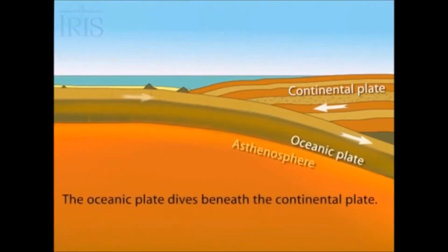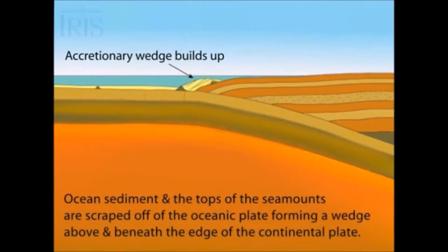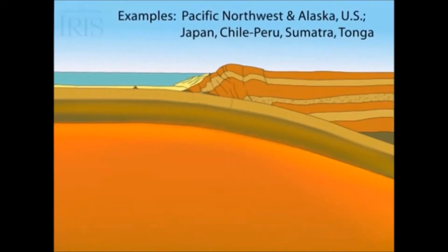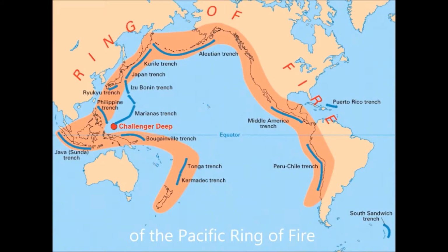In converging plate collisions, subduction zones frequently occur, leading to the rock being superheated and turned into magma that will ascend and erupt. This is apparent in the volcanoes of the Pacific Ring of Fire.